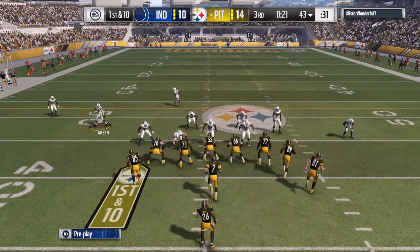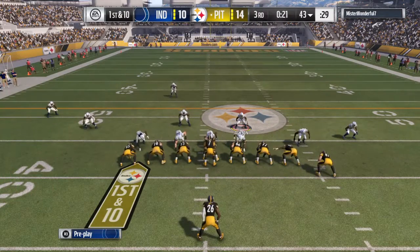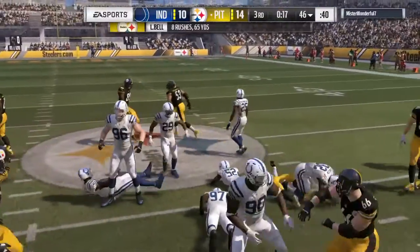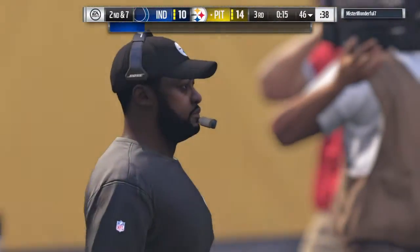Shift together here from the D-line. They come out with one back and 3 tight ends. They'll run it with Bell. 3 yards on the pickup there, and it'll be 2nd down.